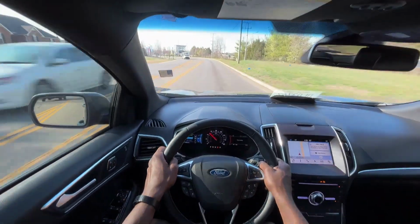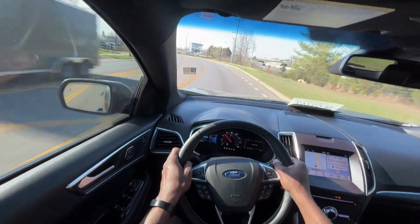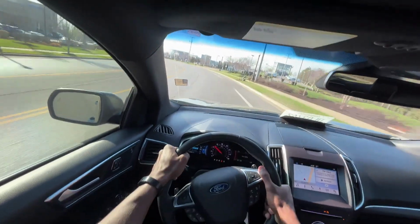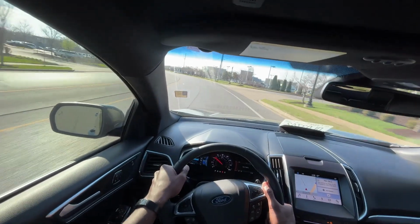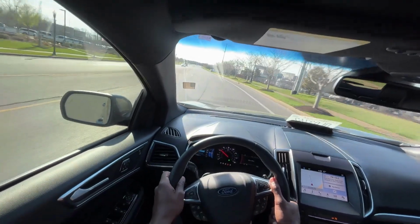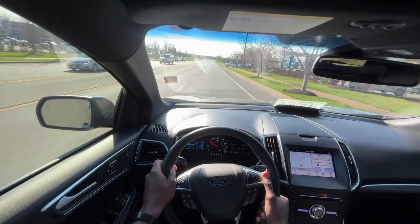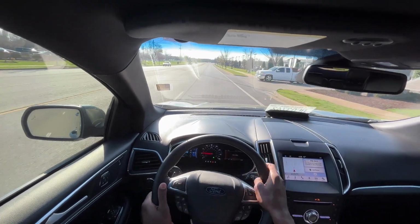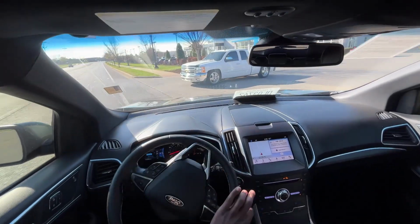You can still get 19 miles per gallon city, 26, 27 highway. And just a really good driving experience. Like the steering feel, ride quality is still good with it having 20-inch wheels. So definitely a good buy here. And this will bring me to the end of my review of this pre-owned 2019 Ford Edge ST.